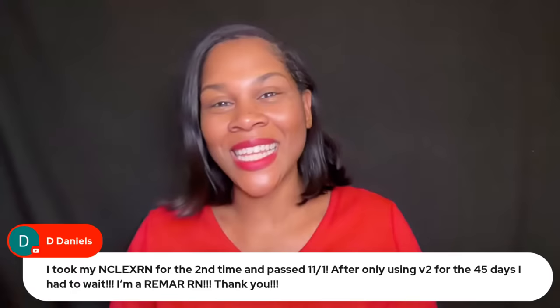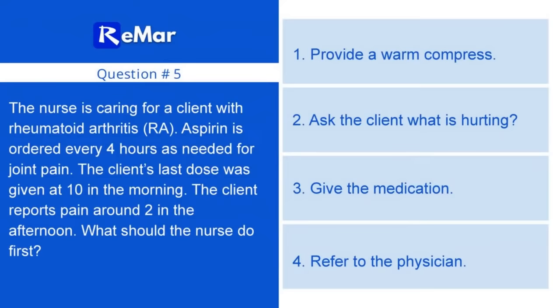Now, for the rest of you, what happened? What is going on in the comments? The nurse is caring for a client with rheumatoid arthritis. Aspirin is ordered every 4 hours as needed for joint pain. The client's last dose was given at 10 in the morning. The client reports pain around 2 in the afternoon. What should the nurse do first? Number one, provide a warm compress. 2, ask the client what is hurting. 3, give the medication. 4, refer to the physician.